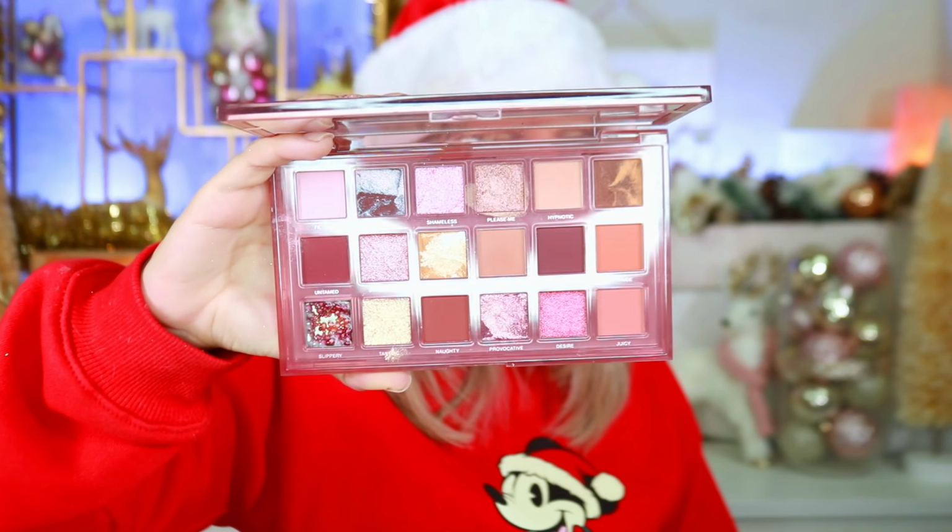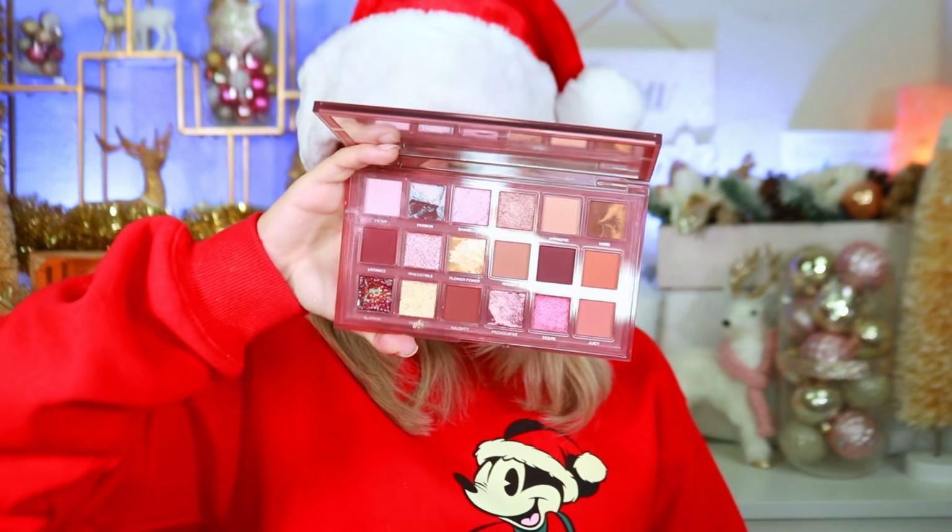I think it would have been really cool if they had just released a nice palette, or a naughty nice one where you gotta pick which side you are, but I just thought this was a lot of fun. I think it's a really beautiful Christmas inspired palette. So that is why at number 7 we do have the Huda Beauty Naughty palette.